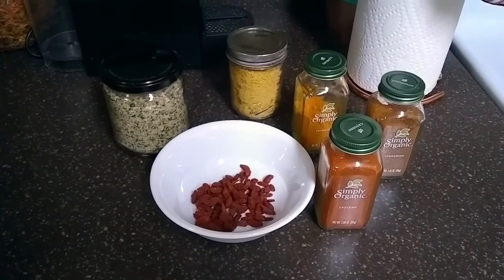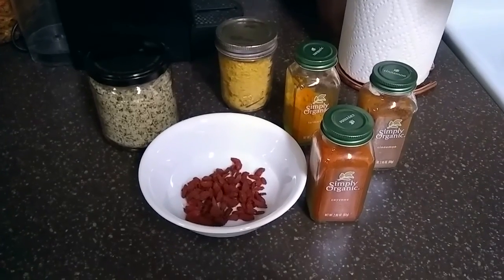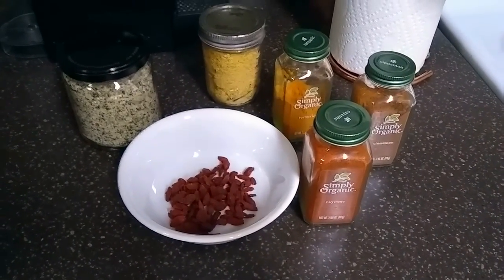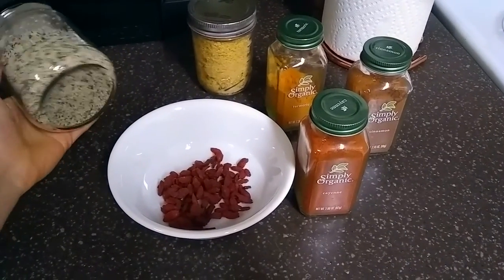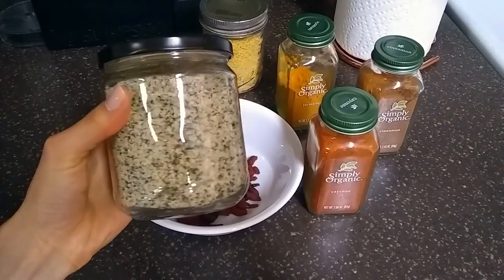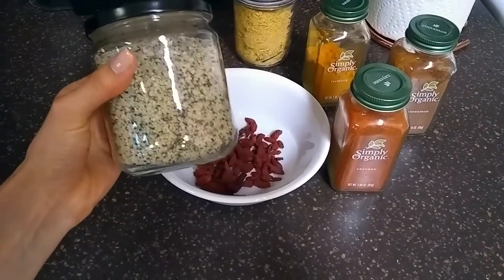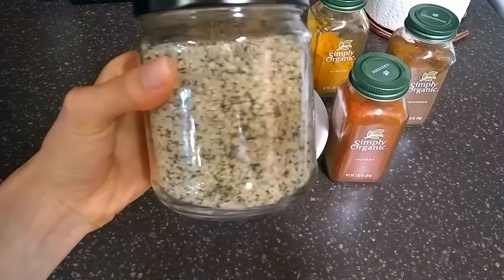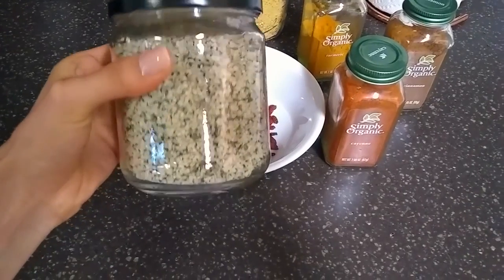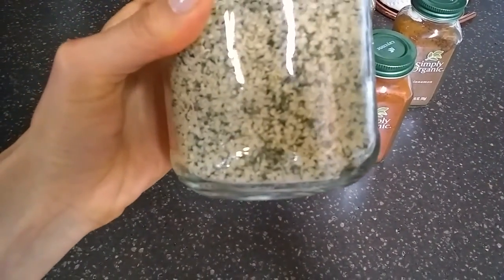Before I wrap up the video, I do want to show you some of the supplements that I did not include today, but I do use on a regular basis. And first off, I have hemp seed, and I like to add this in either my salads or my smoothies, and it's known for having protein in it as well as omega-3s and fiber. This is a great seed and it has a really nice texture in salads.